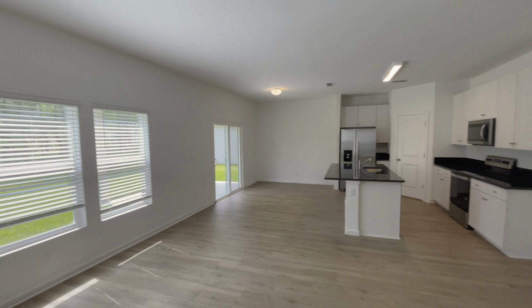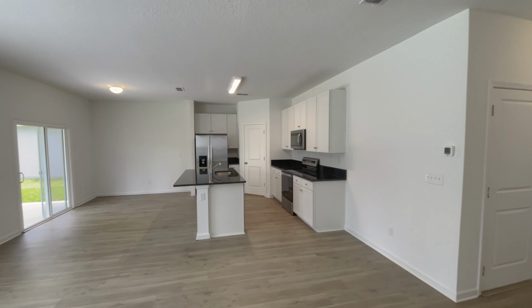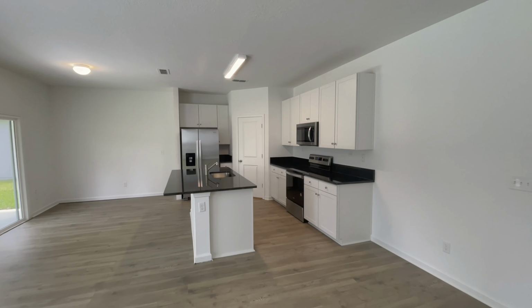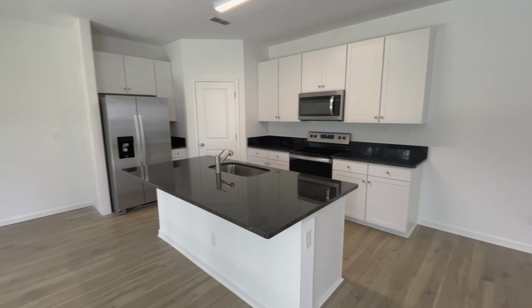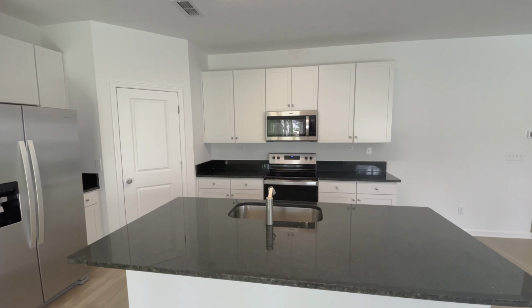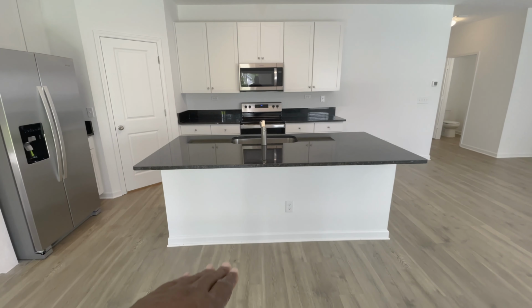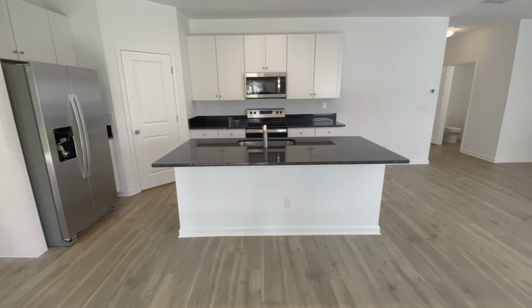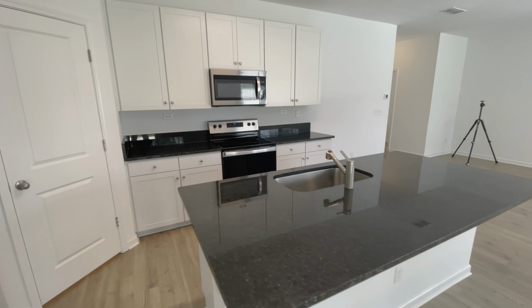Very high ceilings. Okay, we have 42-inch uppers in the kitchen. We have black countertops. This is going to be a granite. So for those of you who are looking for granite countertops, here you go. We have hardware on the cabinets. This fits about 3 bar stools comfortably, but you can do 4. Put some nice placemats, leave it decorated, maybe some faux plants or something.